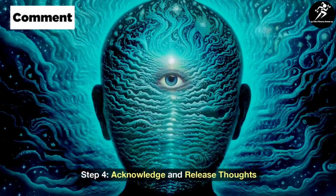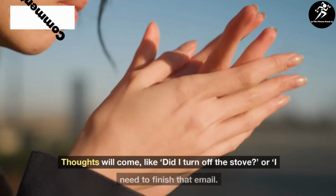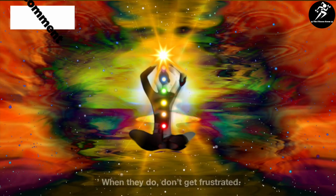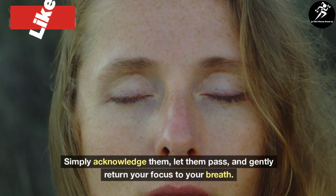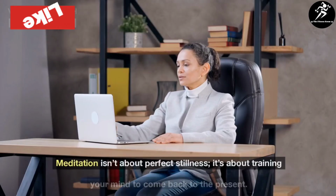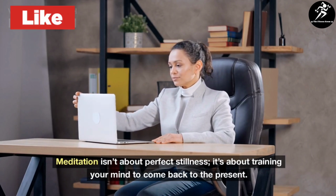Step 4. Acknowledge and release thoughts. Your mind will wander, and that's okay. Thoughts will come, like, did I turn off the stove? Or, I need to finish that email. When they do, don't get frustrated. Simply acknowledge them, let them pass, and gently return your focus to your breath. Meditation isn't about perfect stillness, it's about training your mind to come back to the present.